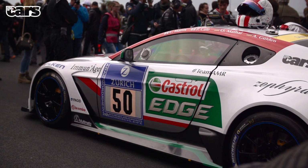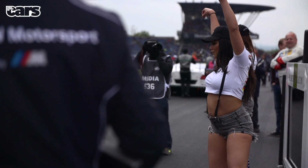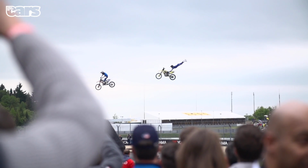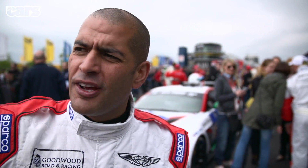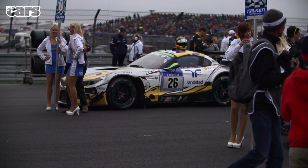Well, it's the usual N24 grid spectacular. Position 42 means we're with the big boys, and there's music and there's dancing girls and there's all sorts of madness going on. I'm not going to predict anything, I never do, but let's just hope that some of the fast ones get a bit punchy in the first hour, take themselves off, and then we will trundle on through the night. I'm in second.